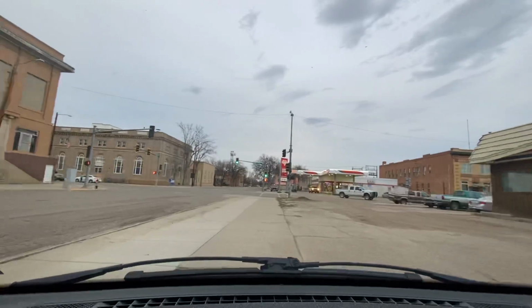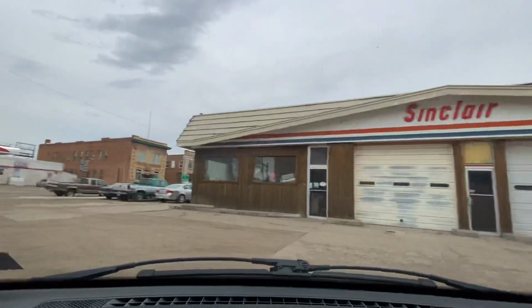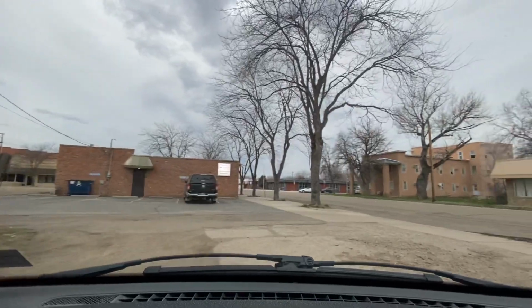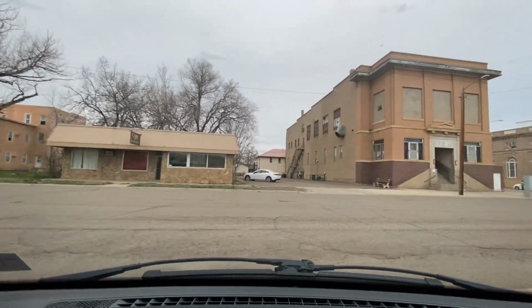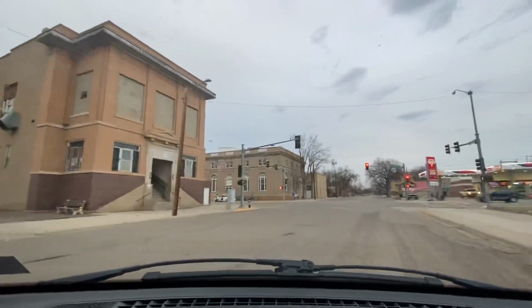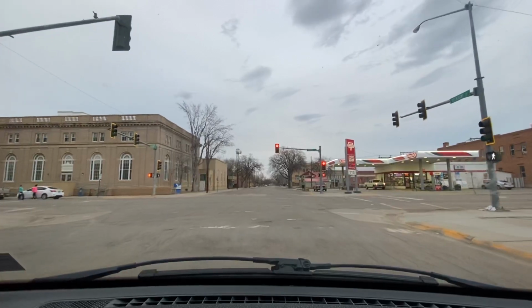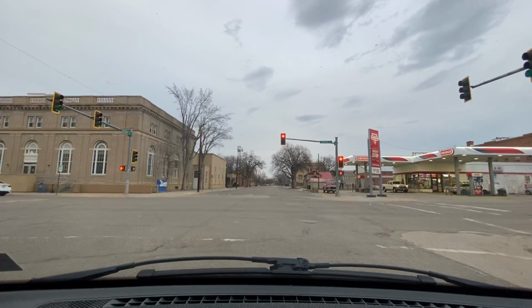Ouch. I'm not loving that giant rock that I just hit. Let me bust a U-turn, y'all. They got like a giant rock in the ground, like crazy little miniature boulders, like 4 inches long. Ouch. All right, we're back on Pleasant Street, 7th and Pleasant Street. We're going to wait for this light to turn, and then we'll continue to move forward.